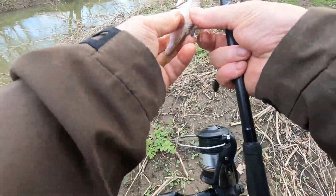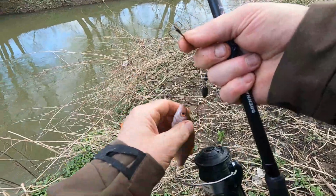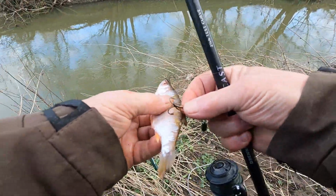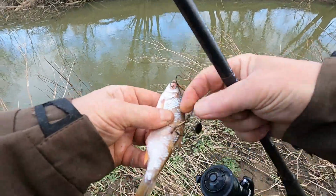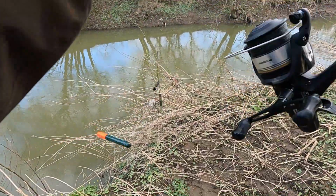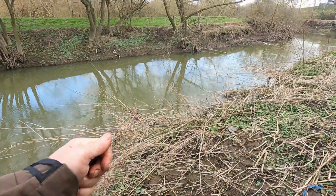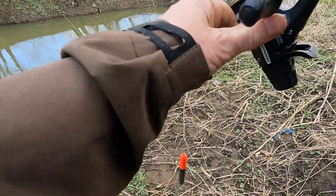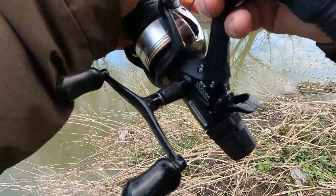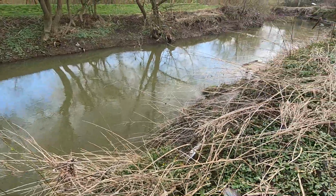I'm going to go for who dares wins in the side of that branch. If I'm in too much of a tangle. I think we're alright now. So I'm going to try and get right in the lee of that branch. So I say bye bye to my tackle. Here we go.